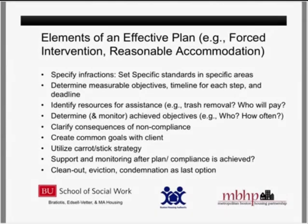Elements of an effective plan: specifying what the infractions and code violations are, making sure that there are some measurable objectives out there, making sure there's a clear timeline that everyone is aware of, identifying resources for assistance, whether it's trash removal, who's going to pay for it and how, or if it's a case manager who's going to make the referral, and determining on a regular basis how progress is going. Have we reached those objectives? I find a monthly inspection to be often enough to maintain some level of pressure and see change without it being overwhelming for the resident. Looking at creating some common goals with the resident.